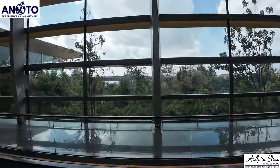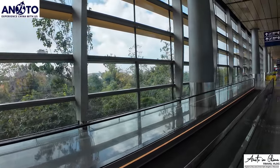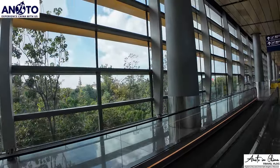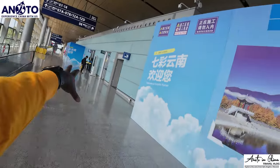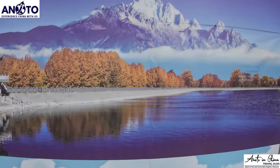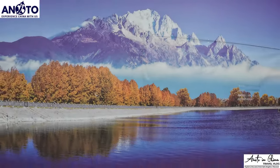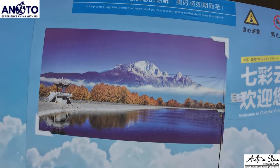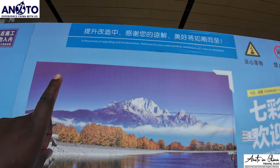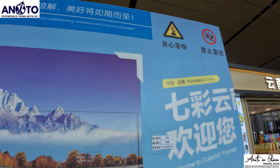On the other end is just beautiful trees, very beautiful trees, and nothing much going on. So I stop here, nothing going on. That is an NGO, nothing going on. And then this is a glimpse of China for you. It's a glimpse of China, very beautiful. They say, in the process of upgrading and transformation, thank you for your understanding and beauty will come as scheduled.